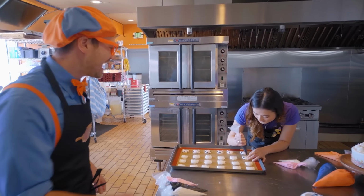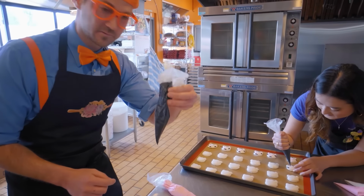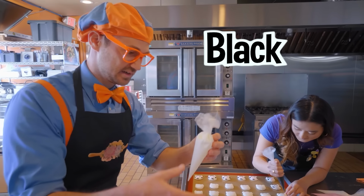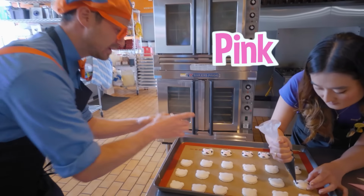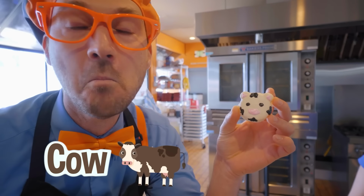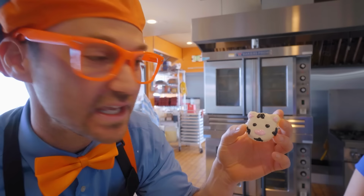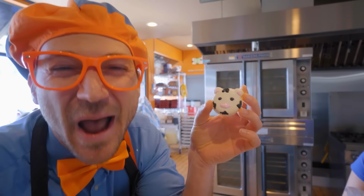So much fun! Hey, can I try? Sure, Blippi, go ahead and give it a try. Sure. Okay. Well, looks like we have three colors here. We have black, and then looks like we have white, and then looks like we have the color pink. Let's see, what are we making? Oh, yeah! Remember these from earlier? Yeah, a cow! A cute cow! Moo! Yeah, it has two eyes, has two ears, has some spots, and a really cute nose.